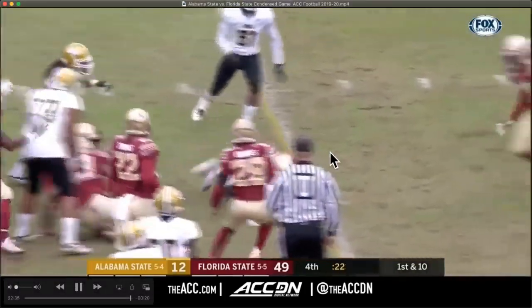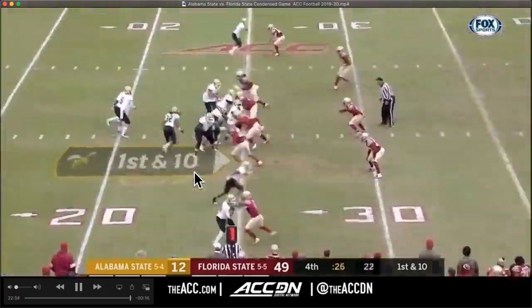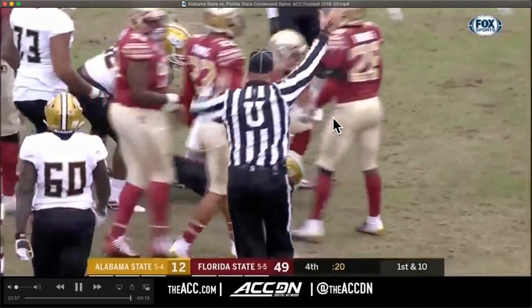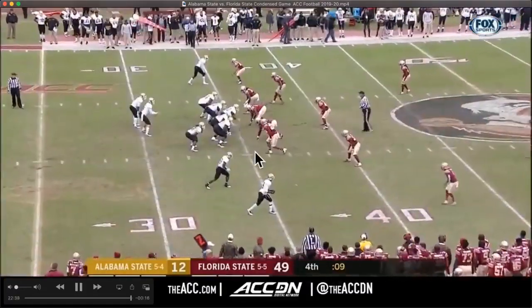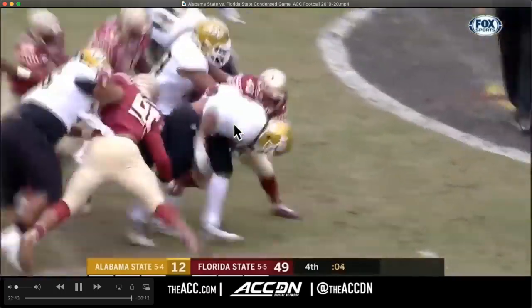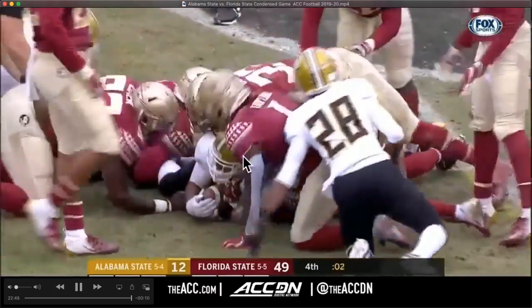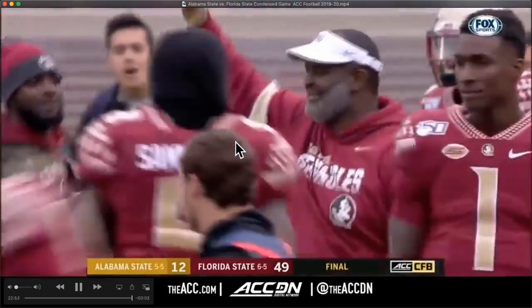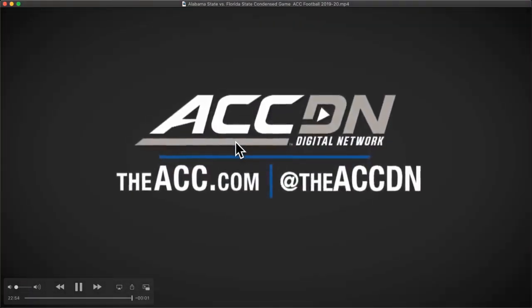And again, why is Brooks on the field with 21 seconds left? I just don't understand what the value is when you're not getting some of your young guys those reps. It's frustrating. But Odell is for Odell.